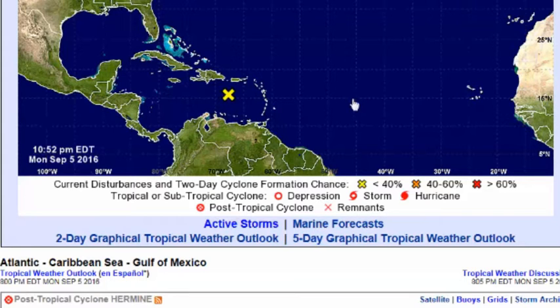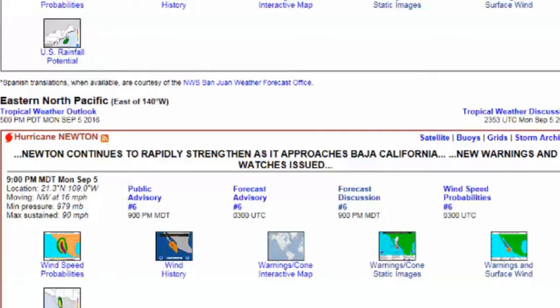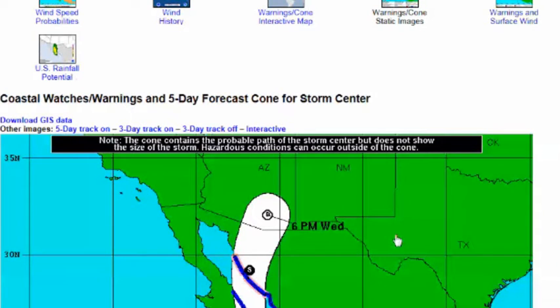And of course, 92L here that has the yellow X on it, being watched by the National Hurricane Center, Hermine, as well as recently upgraded Hurricane Newton. Mind you, this storm wasn't really expected to become a hurricane, but has indeed become a hurricane, and not only that, but rapidly strengthened to a 90-mile-an-hour hurricane. This hurricane is expected to head across the Baja California Peninsula, and of course, hurricane warnings and watches issued, as well as tropical storm warnings and watches.